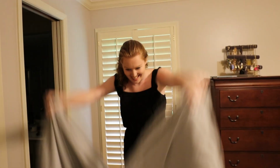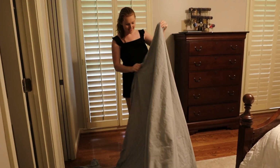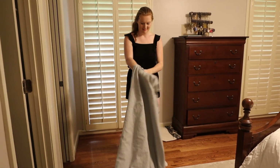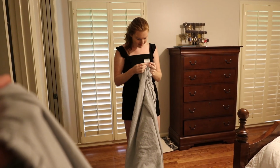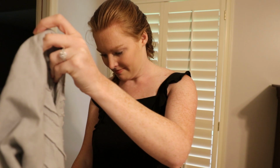This down comforter is so soft and nice. It's from Pottery Barn. Didn't your mom get this for us? It is really nice. Super comfy, super warm for its weight and all that stuff. Maybe you get one and I'll get one. Oh, I found the tag. Machine wash cold, gentle cycle. Sounds easy enough.